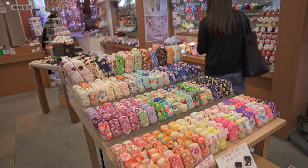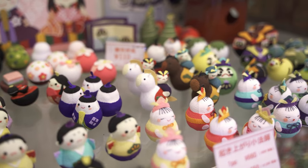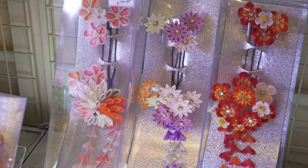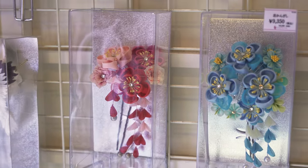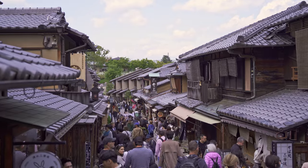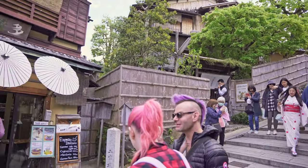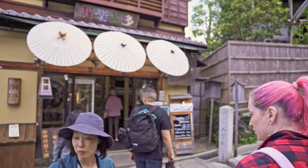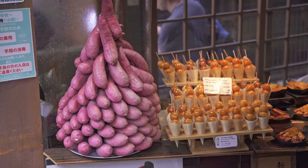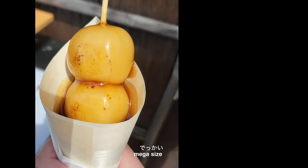And of course, what tourist attraction would be complete without fun little souvenir shops like this? Could not pass up getting these massive mitarashi dango. And yes, they were just as good as they look.